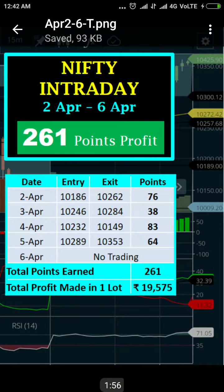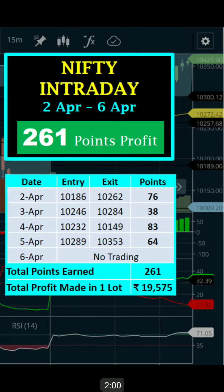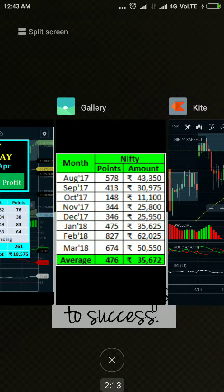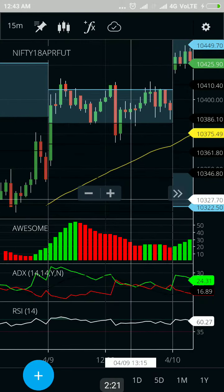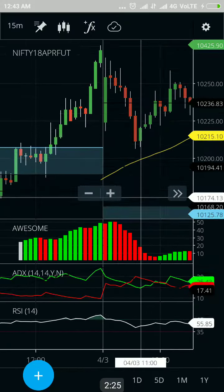So guys, if I see the performance in the first week of April, this is how it stands. In total we have earned 261 points, which is 19,575 rupees, with an investment of just 20,000 rupees each day. So guys, let me straight away get into the chart so that we can talk elaborately about the implementation of the strategy on those days.